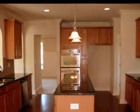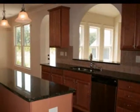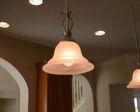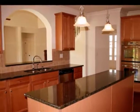Imagine whipping up your favorite family meal in the large chef's kitchen boasting granite countertops, tile backsplash, a large working island enhanced by designer pendant lighting, and stainless steel appliances that include a gas range, double ovens, microwave, and dishwasher.